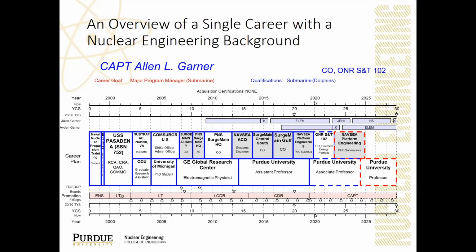I was also in charge of making sure that when people went to do maintenance, that we managed the radiation exposure, make sure those people didn't exceed their dose limits. And that was a very important job towards the end of the shipyard period when we were starting to put everything back together. That leads into my third job, QAO, Quality Assurance Officer.